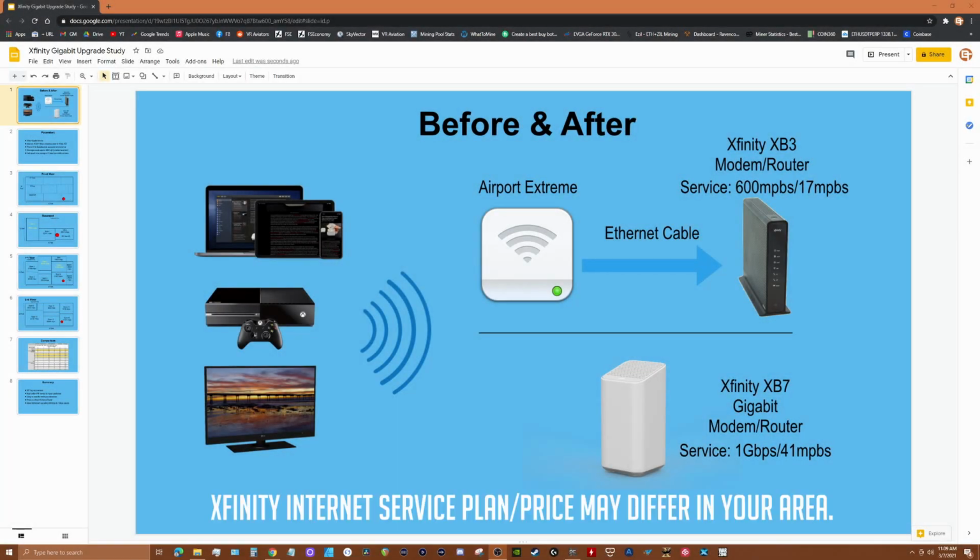All right, guys, so why am I doing this? Well, I thought by giving you this information, it might help you with a decision to upgrade or use the Xfinity XB7 Gigabit router in your home. If you have an older router or an older modem and you're using Xfinity service, just to give you an idea whether this makes sense for you. So in any event, the before and after. We've got a bunch of stuff in the house here: PCs, iPhones, iPads, Xboxes, TVs, Apple Watches, on and on and on. 30, 40 devices, something like that.